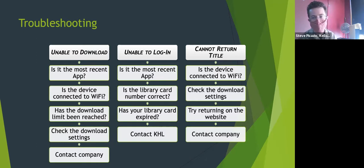It's a very easy correction. And then if you want to return something early and you can't, again, check to make sure you're still connected to the Wi-Fi. That's probably the most likely issue.